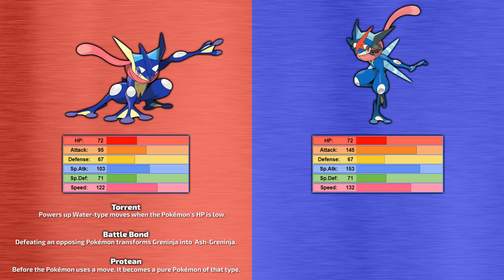Because Ash-Greninja is a form that is activated via an ability and not by an item, unfortunately it doesn't actually get an ability of its own. Its ability is Battle Bond, which of course is completely useless to a Greninja that has already transformed into Ash-Greninja. So Ash-Greninja is one of those Pokemon that technically doesn't have an ability of its own, which is a shame because this is a fantastic Pokemon and it's unfortunate that it can't have an ability to take advantage of. Although, as you can imagine, if this Pokemon had Protean, for example, it would be very, very broken in competitive play.